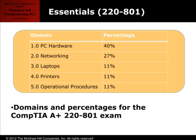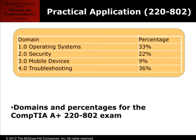So the two different halves of the certification. The first one is 801. This is largely hardware and networking. There's very little in the way of operating system troubleshooting in this part of the exam, and essentially the first 6-7 classes of this semester are going to be spent on these topics, and the labs will also correspond to these topics. Then in the second half of the semester, we will talk about the practical application, the operating system work, the software troubleshooting.